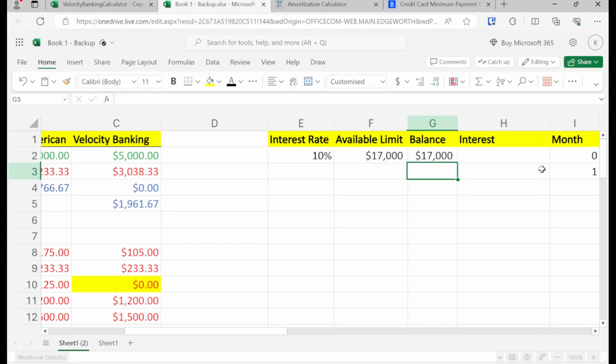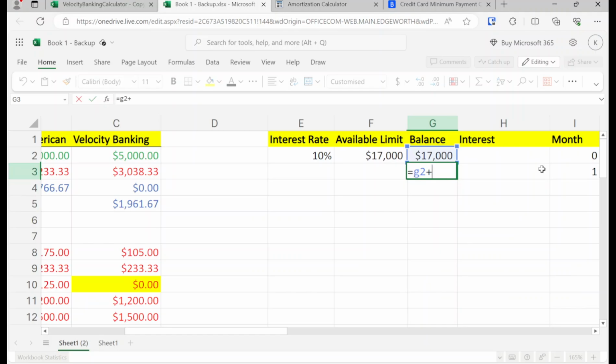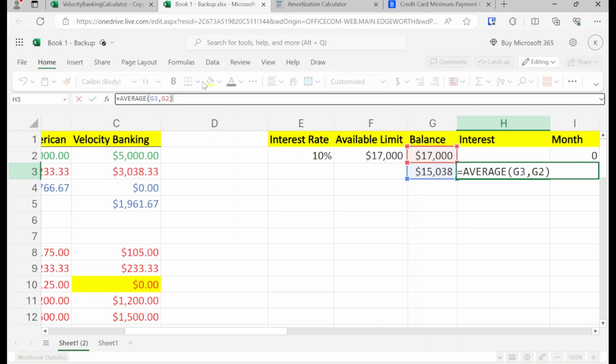So let's go ahead and do this. The next balance is the previous balance plus the interest, whoopsie, H2, minus our cash flow, which is 1961.67. And if you don't know where I got that from here, we're going to calculate our interest. That's our cost of using the line of credit, which is the average daily balance multiplied by the interest rate, which is 0.1, and then divide by 12.